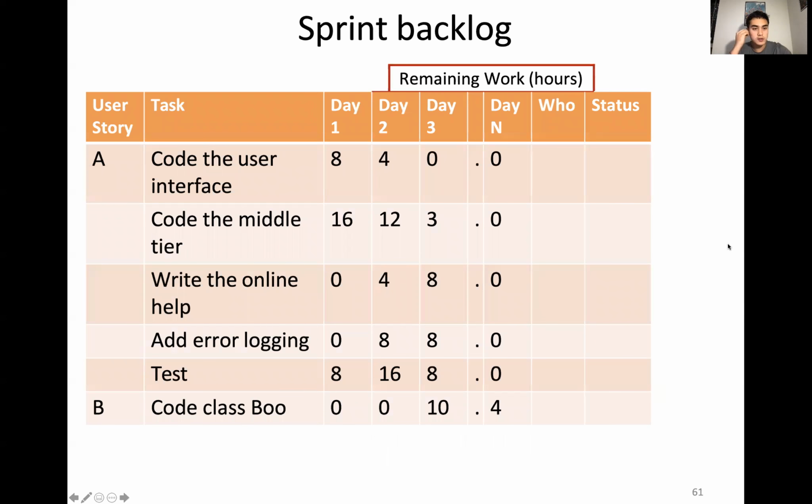So the sprint backlog, here's an example of what that might look like. You can see you have a user story. So your user story is going to be some sort of larger feature. And then within that feature, you can break these down into smaller tasks, right? So if you're having a story to implement the medium text editor, you might have to code the interface, and you have to code the middle tier, which is your communication between front end and back end. Write the online help, which is like documentation, add error logging, and then test it.